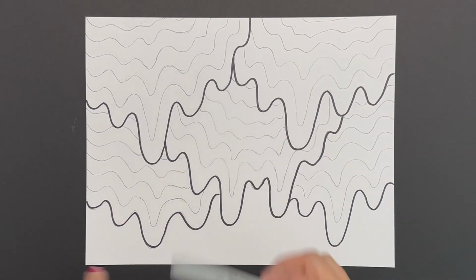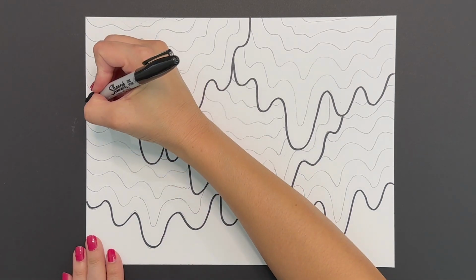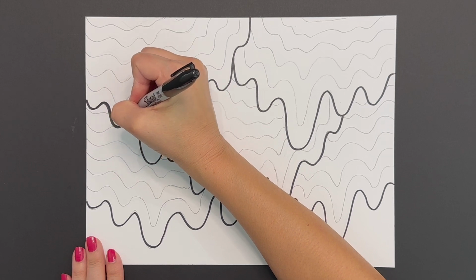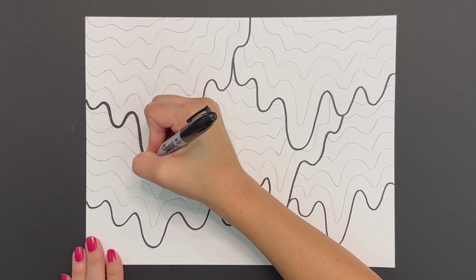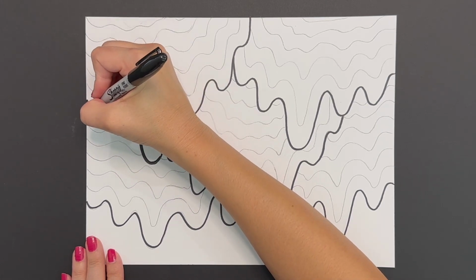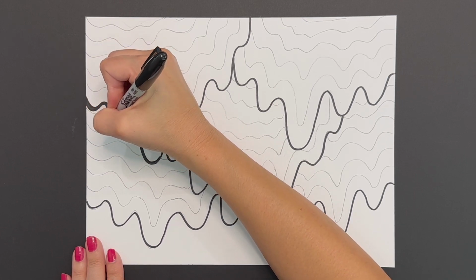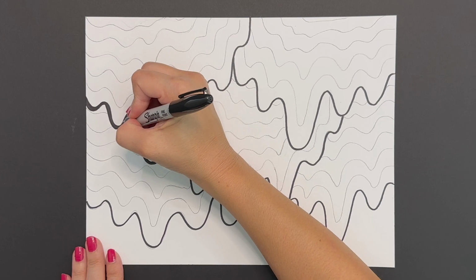Next, we want each section to stand out on its own. In order to do this, we need to trace our lines that we already drew with our Sharpie over again in about 2 or 3 layers. We want these to be much more bold and dynamic, making them stand out as individual little sections.